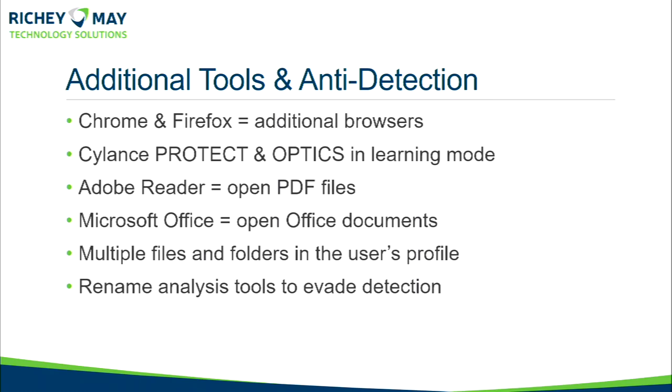Adobe Reader, another check that malware will do to see if you are a legitimate box. Microsoft Office, this is the one I forgot in version 1 of my sandbox, and then someone had an email, and I tried to open the Office document, and I thought, oh, that makes sense, I need Word, right? So you have to have Office Suite on there. Multiple files and folders in the user's profiles, I mentioned documents, all kinds of stuff, you could put fake files in there, they just have to have content in your profile.